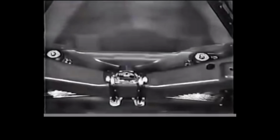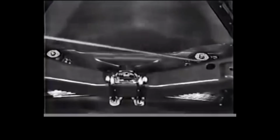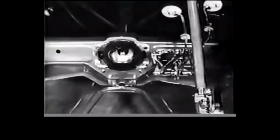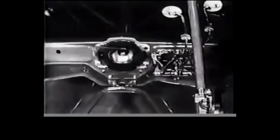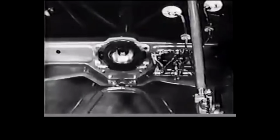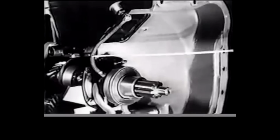You will be interested in the way the engine is mounted in the chassis. It is completely cushioned on rubber. It is mounted on rubber at 2 points in front, and it is attached to a rubber insulated plate in the center cross member. An easily accessible cup provides lubrication for the clutch throwout bearing.